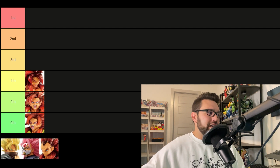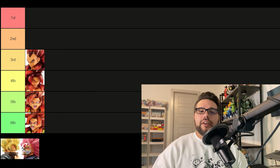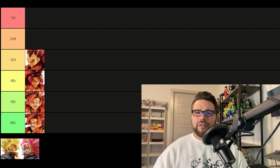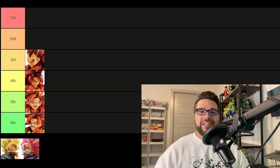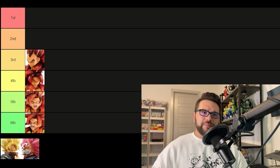Third place is going to be the Limit Breaker Xeno Vegeta, who does carry a lot of the same problems as the other ones. He recycles the Greatest Saiyan Super Saiyan 4 Vegeta, which is an amazing figure, but at least this is the first time that we've seen Xeno Vegeta as an Ichiban Kuji. I don't think we've seen him before as an Ichiban Kuji, so that is nice, and it's his unique form from the show. I don't think the form is all that unique, to be honest, but it is new for him, so it's not as bad as Goku, and definitely not as bad as Gogeta.